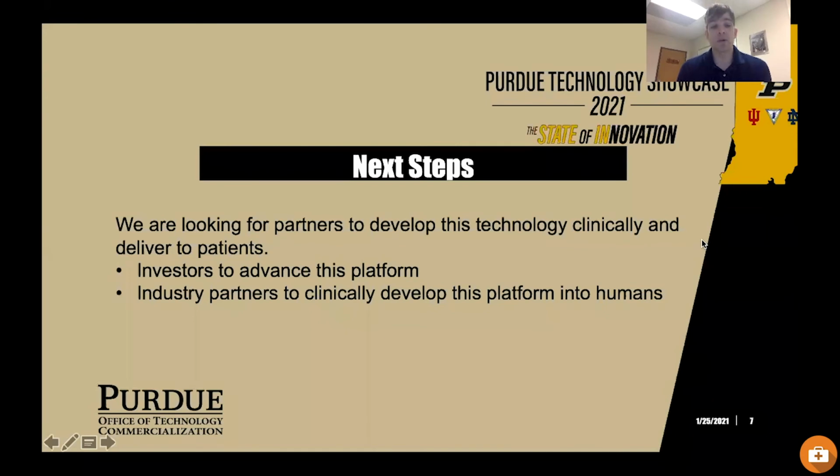As next steps, we're looking for investors and partners to both clinically develop this platform and to further advance it into the translational treatments of brain cancer. We really believe there is a huge translational potential for engineering immune cells, and we're excited to be the first ones to bring such a therapy hopefully to patients.